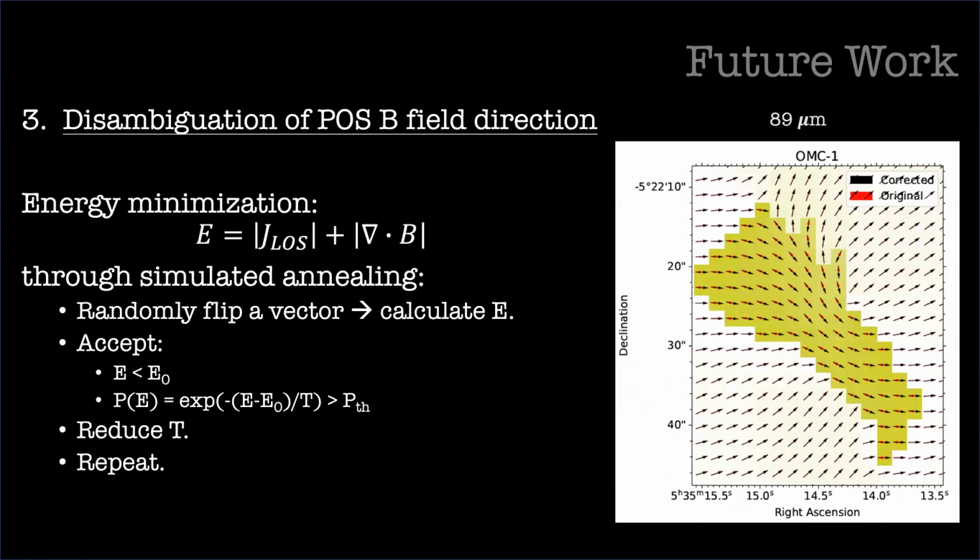Finally, another thing that I am looking into, also borrowing a little bit from solar physics, is that there is a way to determine the actual direction of all these headless vectors that we use when we work with polarization or polarimetric data, basically by minimizing an energy function that takes into account the current and the divergence of the magnetic field. This is very preliminary, but I think it could definitely be used with the magnetic field strength maps that we construct, and the polarization data from SOFIA. Well, it seems like it took more than I imagined, but that's all I have to present right now.